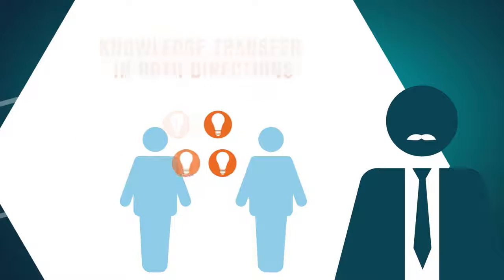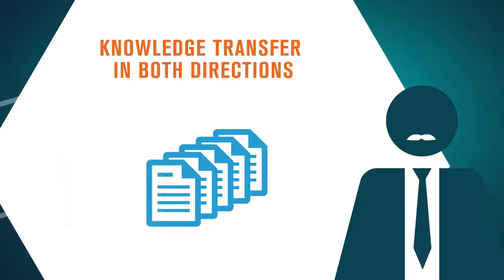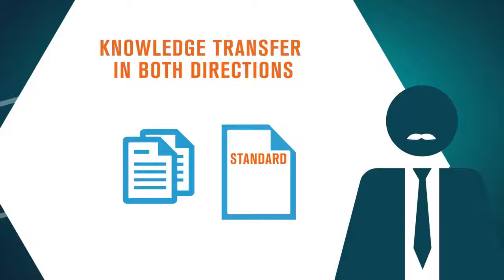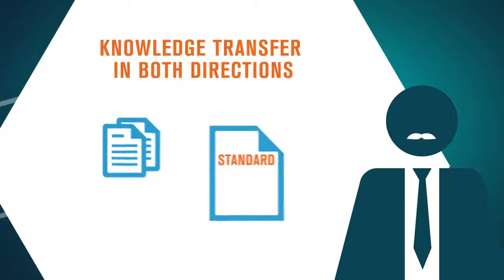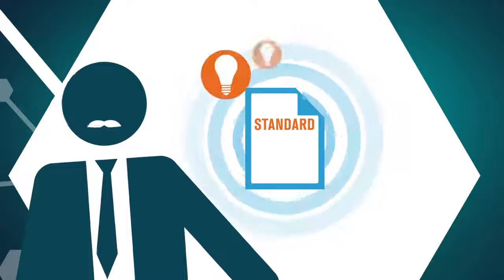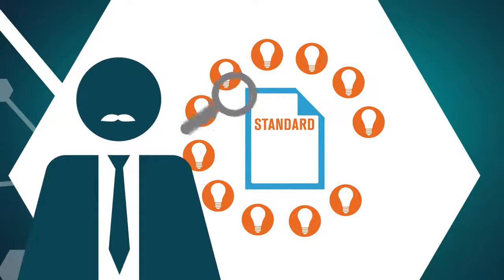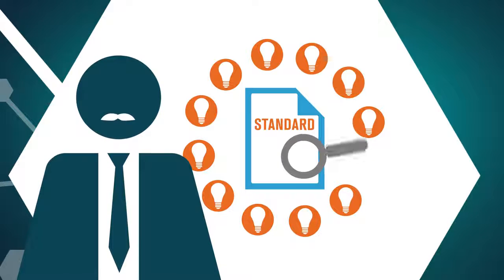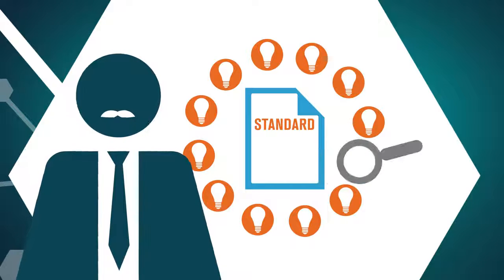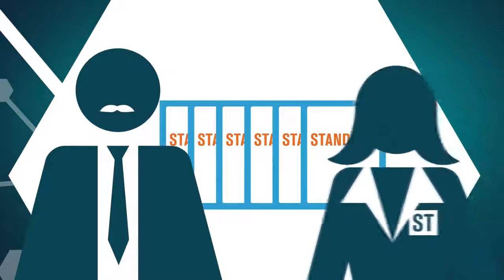And all the time, there is a knowledge transfer in both directions. Research findings can be disseminated through standards and thus have a sustained impact. These standards, in turn, act as a baseline for future R&D. Look at standards as a pool of knowledge on the current state of technology. You can use this to identify future areas of research, by consulting existing standards and identifying gaps, or by finding the direction in which innovation is headed by following its trail of standards.